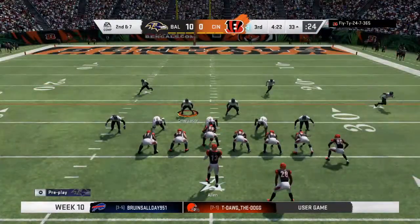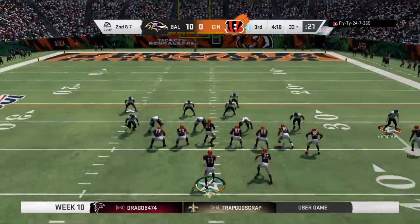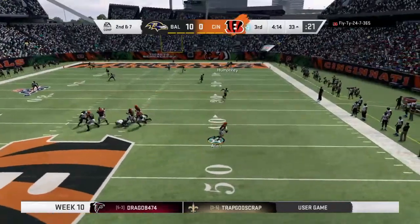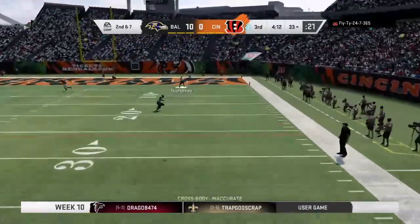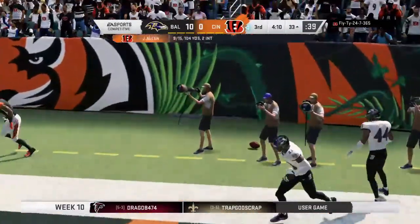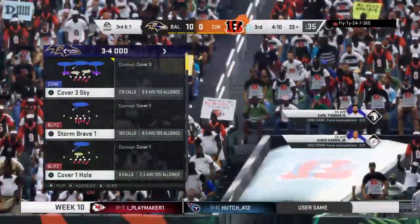That 1st down completion only netted him 3. 2nd and 7. Throwing now is Allen. Flush to his right. He'll let this go for the end zone. And that will be incomplete. Tried to dial up the long one way out there, but it'll be 3rd down.